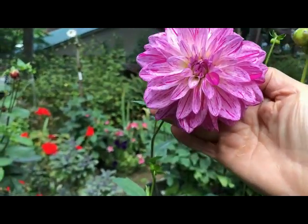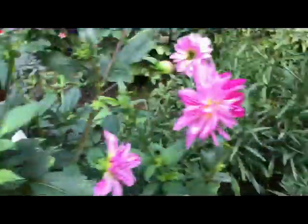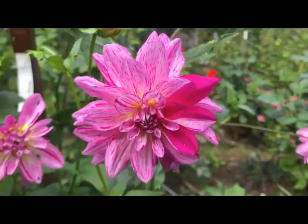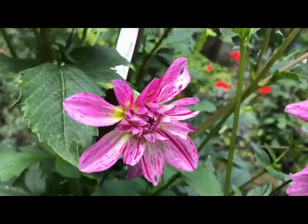Oh, another casualty. Isn't that pretty? Look at those solid petals. Let's see if we can. Yeah, it's not hanging upside down. Look how many solid petals are with that one. Looks like we have somebody having dinner on this one.